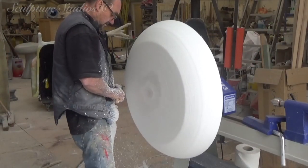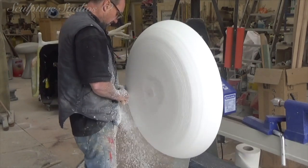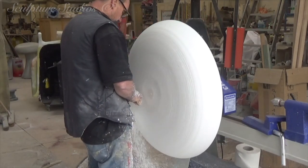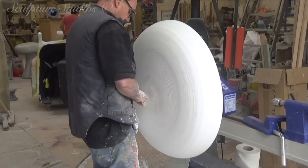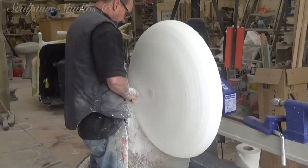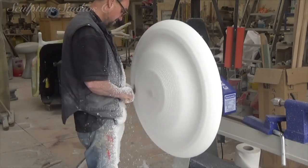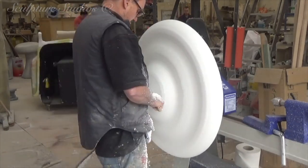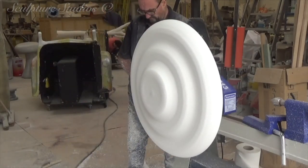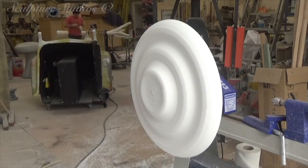And this is where that real therapeutic element comes in. Oh, yeah, look at that. That's the one. It's like looking into one of those spiral hypnotic wheels, you know what I mean? Now, I'm telling you, if you didn't enjoy that, there's something wrong with you. That's it.